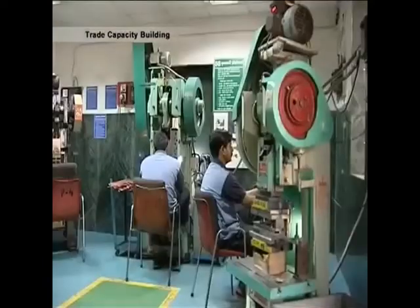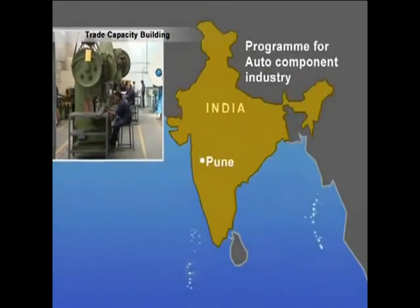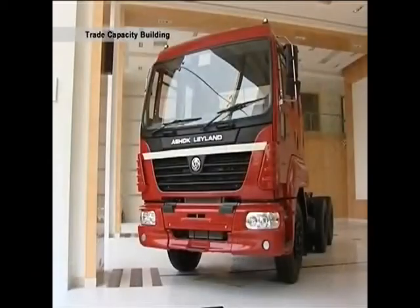Apart from Pune, this program is being implemented in similar auto components clusters in Chennai, Jamshedpur, Indore and Bangalore. All these clusters are now responding better to the needs of the demanding automobile manufacturing companies.